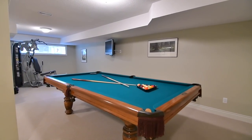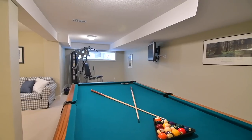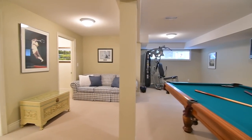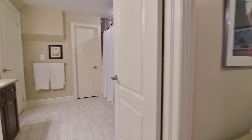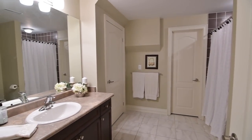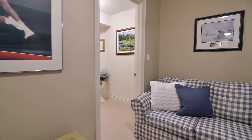Featuring a huge storage room with access to a cold cellar, this level also showcases a spacious, finished recreation area with broadloom. A four-piece washroom has a ceramic-tiled floor and walk-in shower, as well as access to two additional storage rooms, one which has been roughed in for potential use as a sauna.